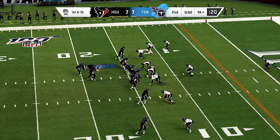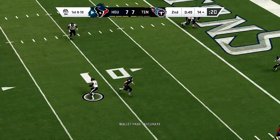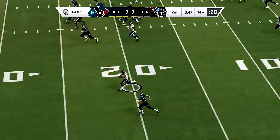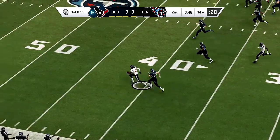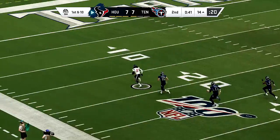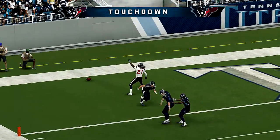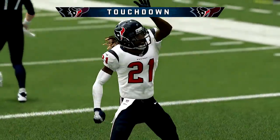From the red zone now, Tannehill. And he fires one that's intercepted. Picked off by the corner, Bradley Roby. And he's free going down the left side. It's a foot race. And he will score. It's a touchdown.